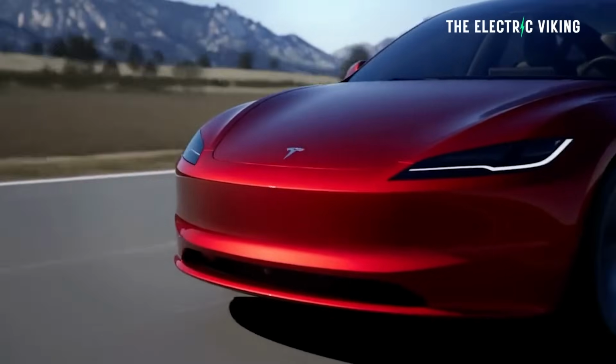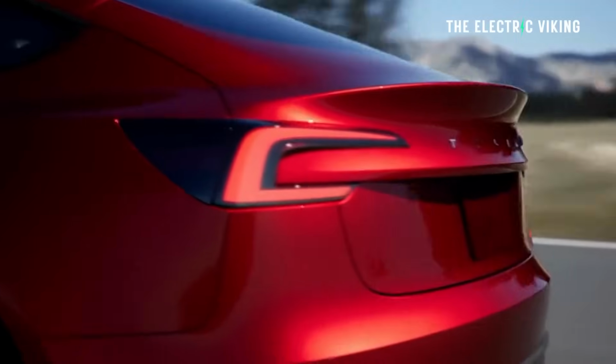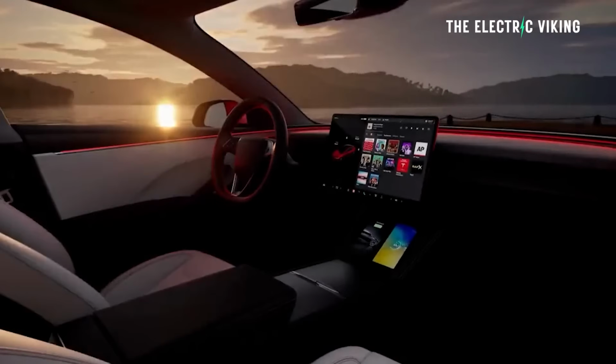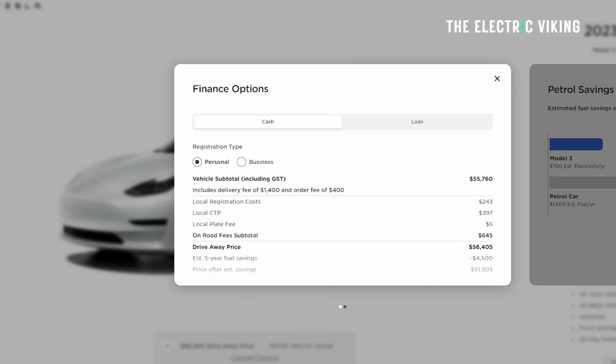All right, you officially cannot say that Teslas are expensive anymore. The Tesla Model 3 is now $33,000 US in Australia, which is an incredible $55,000 in Australian currency. $55,000, and it still qualifies for EV incentives in Queensland, New South Wales, and I believe some other states as well.